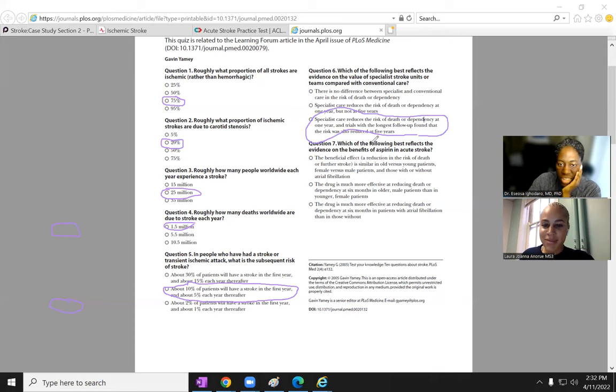And then for 7, which of the following best reflects the evidence of the benefits of aspirin in acute stroke? The controversial aspirin. So we know it's not C because definitely not with AFib, you want Coumadin. In old versus young patients, female versus male. I'm just gonna go with B. Yeah, me too. Cool. So let's see how we did.